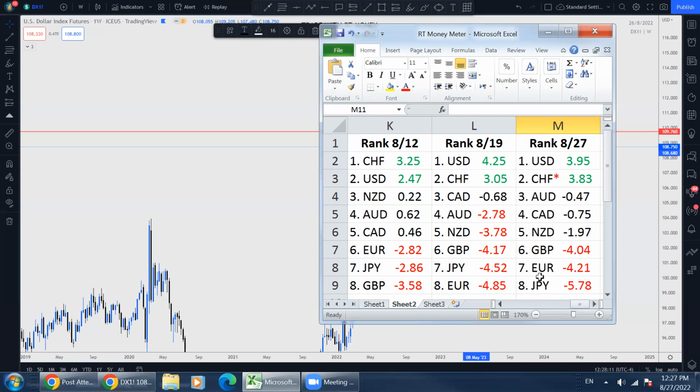The euro is heading in the wrong direction. Minus 485 last week, this week at minus 421. Now you would say it's a marginal, negligible increase in strength. No, not really. We'll take a look at the individual chart. You'll see what I mean.